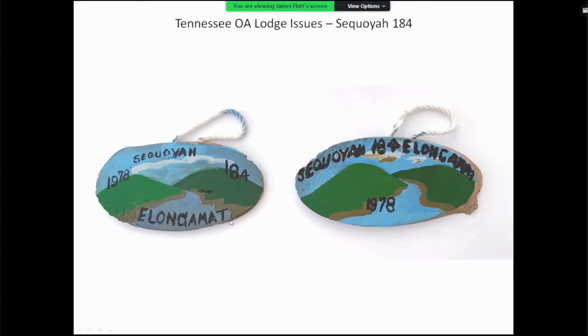You'll notice that it's misspelled and that they're handmade. And I didn't get the complete story, but these are obviously not listed as Allangomat issues because they are painted wood chips, basically, with a string to be worn as a dangle. But nonetheless, an interesting piece of Sequoyah history.